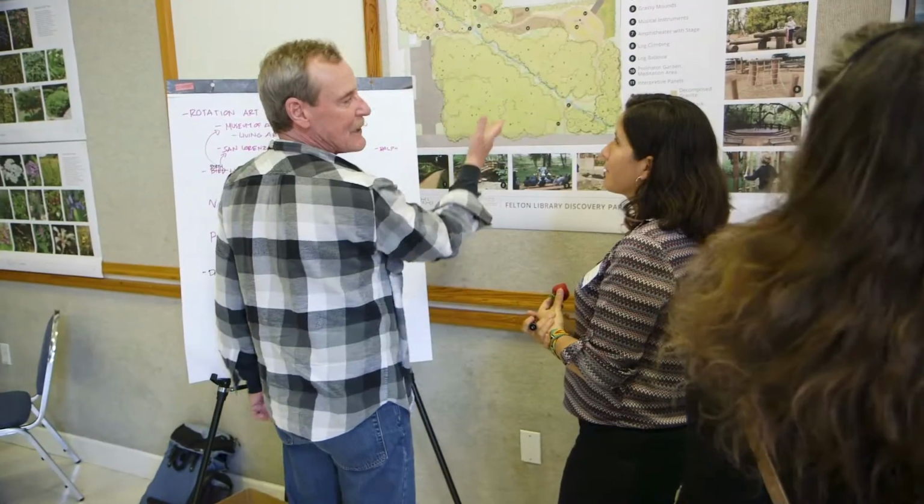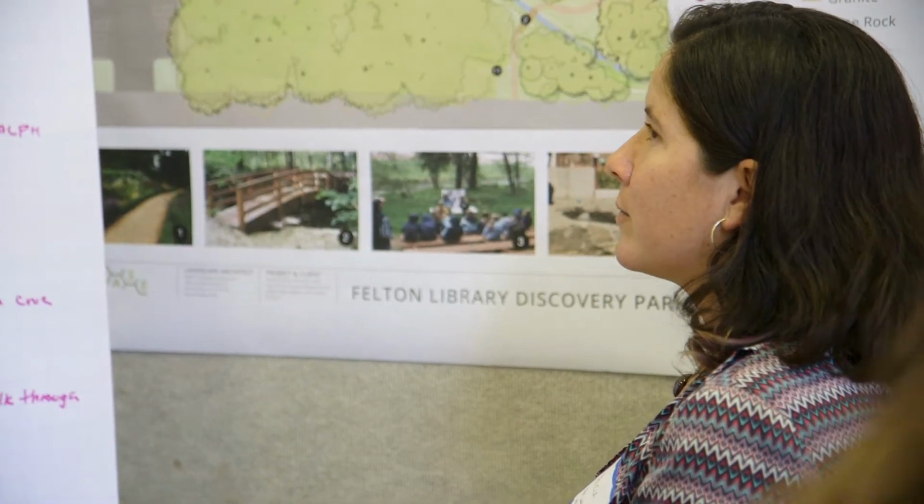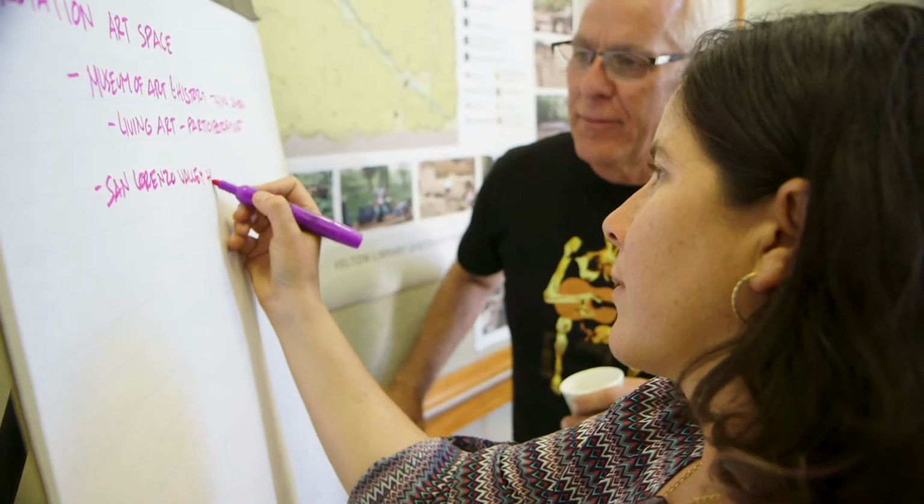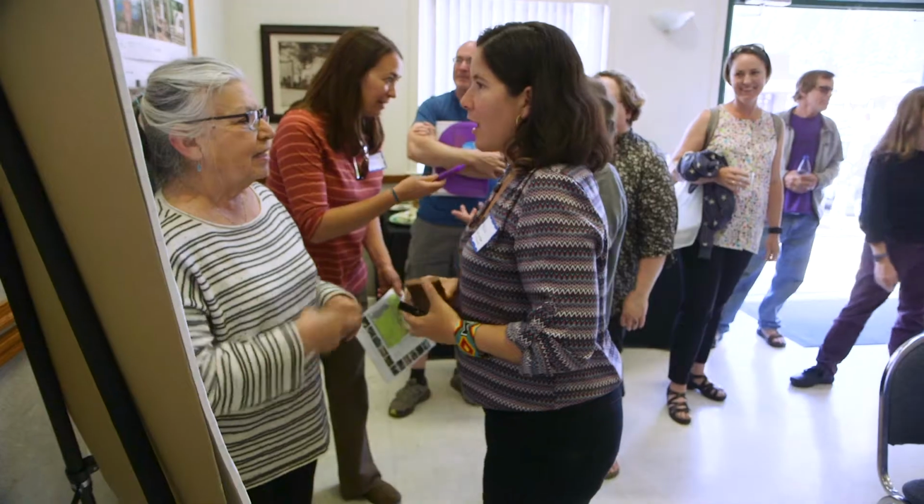Is there any chance we could have any redwoods in here? It's really important to hear what it is that people who are going to be occupying that space need and work with that.